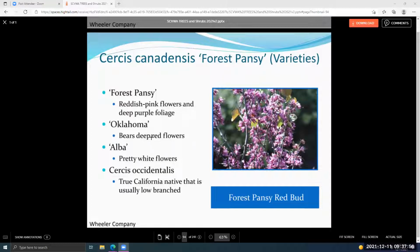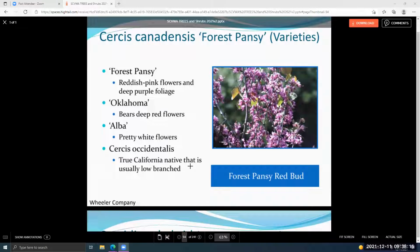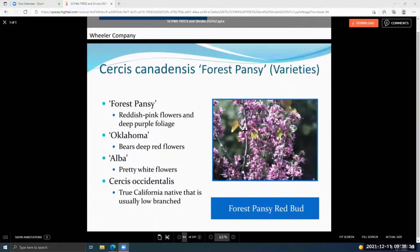The Oklahoma redbud has deep red flowers, and that is a beautiful, beautiful tree. Typically 20 to 25 feet tall and wide, slow growing, beautiful shiny leaves. The alba gives you white flowers, and then the occidentalis is the native. That is a shrub. It's really a shrub, multi-trunked, obviously takes any kind of weather conditions we can throw at it, and the pink flowers in early spring. Also, when these plants go dormant, the trunks are very dark. So they're very interesting plants all year round. Dark stems, pinkish red flowers, and heart-shaped leaves give it year-round attention.